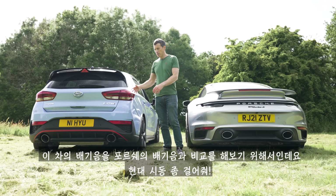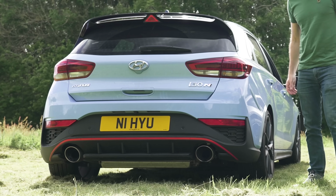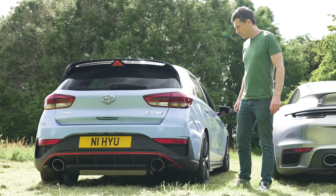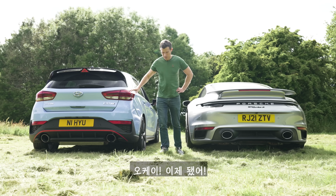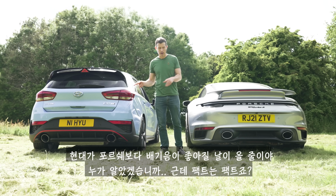Now you might be wondering why I've got this Hyundai i30N next to me. Well, that's to compare this car's sound to this one. So start the Hyundai. That already sounds better. Give it some revs. Right, that's enough of that. Who'd ever thought we'd see the day that a Hyundai sounds better than a Porsche?